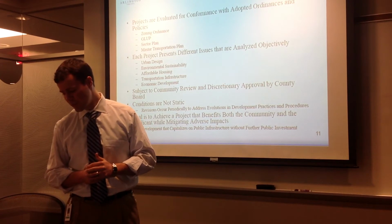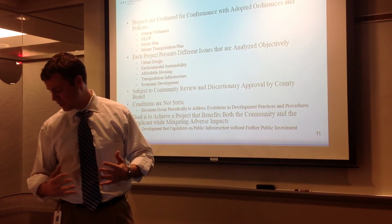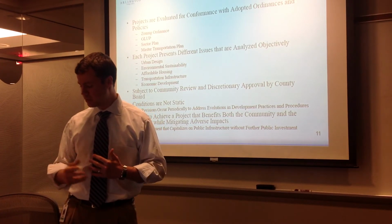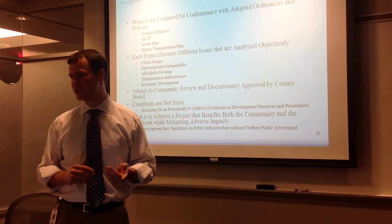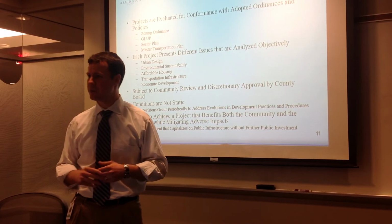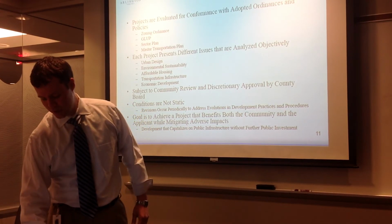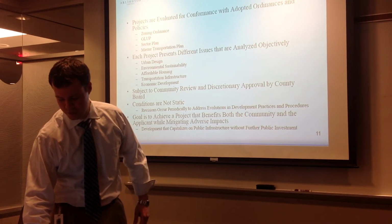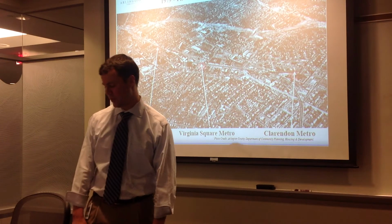But really the ultimate goal is to achieve a project that provides a benefit to both the community and the applicant. And you're really looking at this site plan process as a way to leverage previous county investments, getting the developers to capitalize on that without future public investment, and getting the transportation infrastructure that has been invested in the past to mesh with the new development that can take advantage of that.